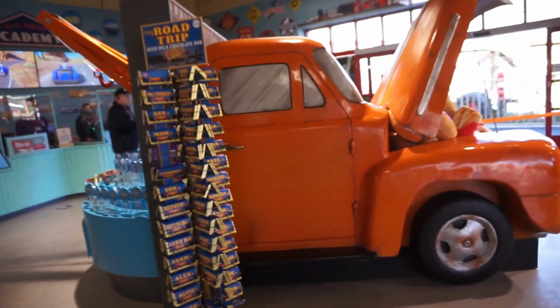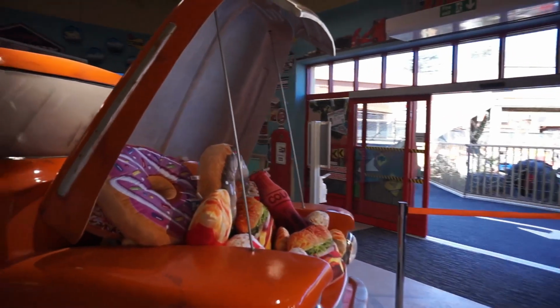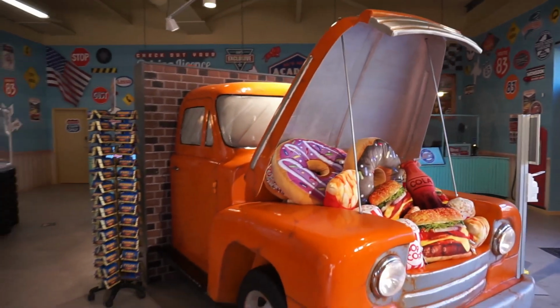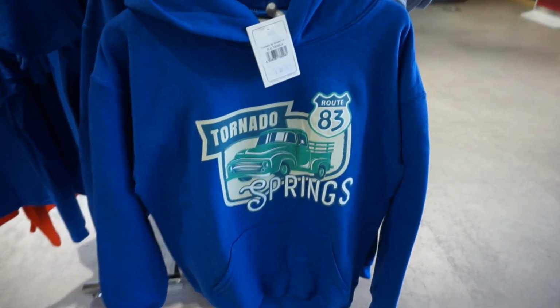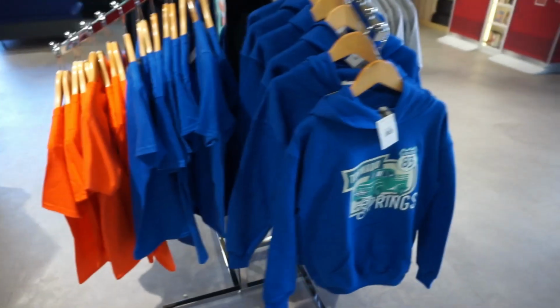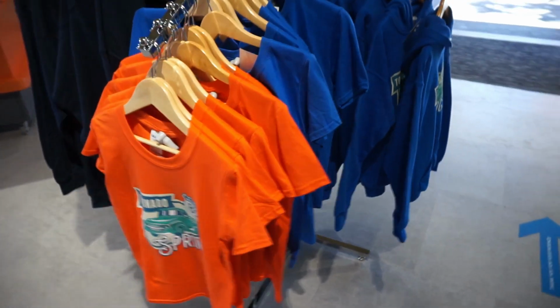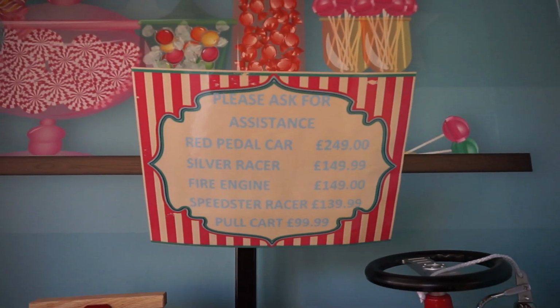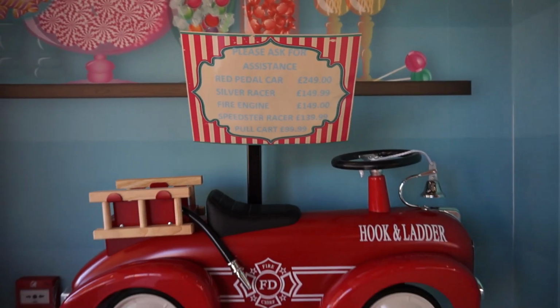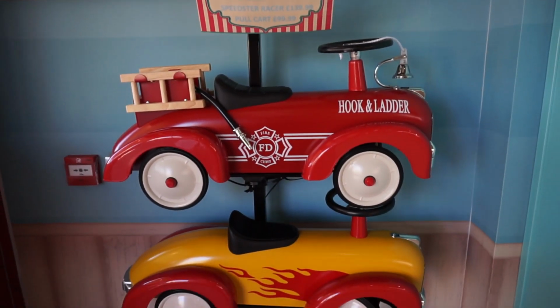Massive big truck in the middle of the shop. I think I'm the only person in here at the moment. A bit awkward. So we've got some kiddies jumpers here, Tornado Springs hoodies, they're $22.99. And some really cool t-shirts there as well. You can even buy your very own pedal car. How cool are these?